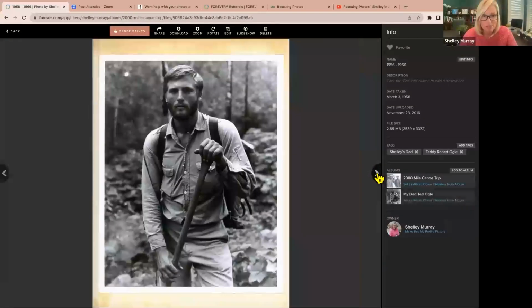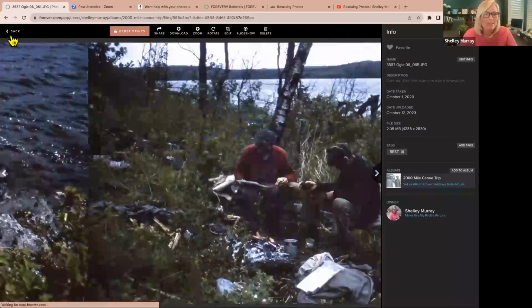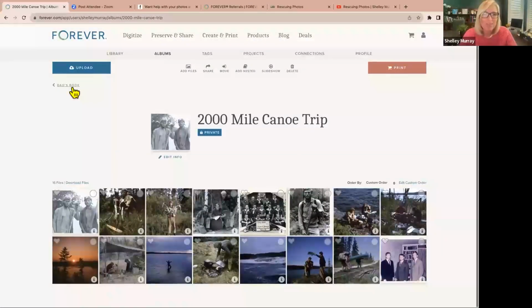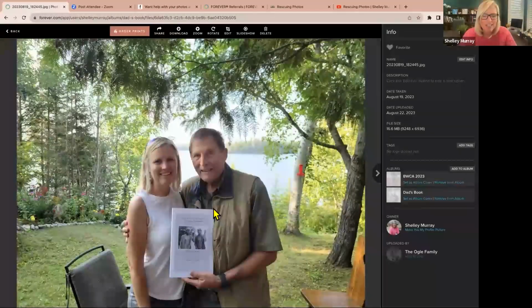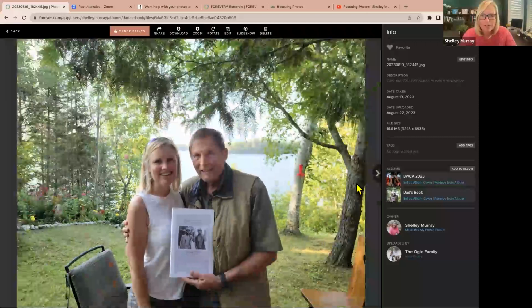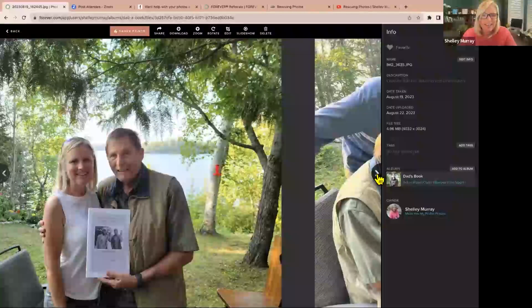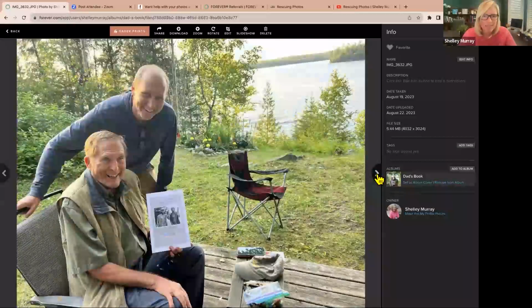It was just really neat. What I did was I created a photo book for him, and I gave it to him as a gift while we were there. And here's the book. And you can see the cool hero shot of him and his twin brother. And it just was amazing. My brother's there with us, and we just had such a wonderful time.